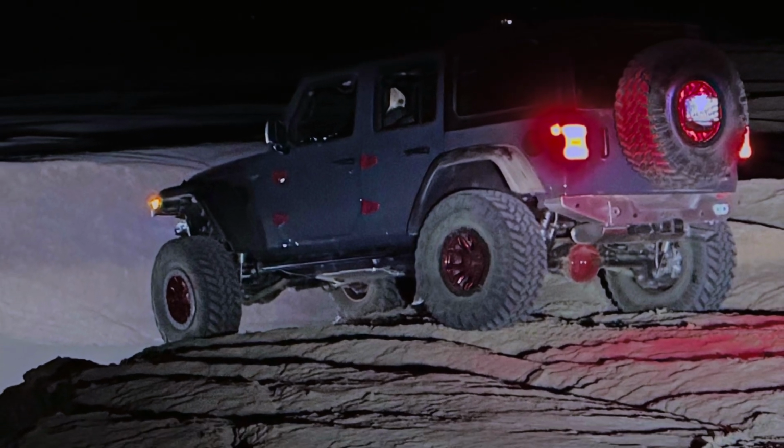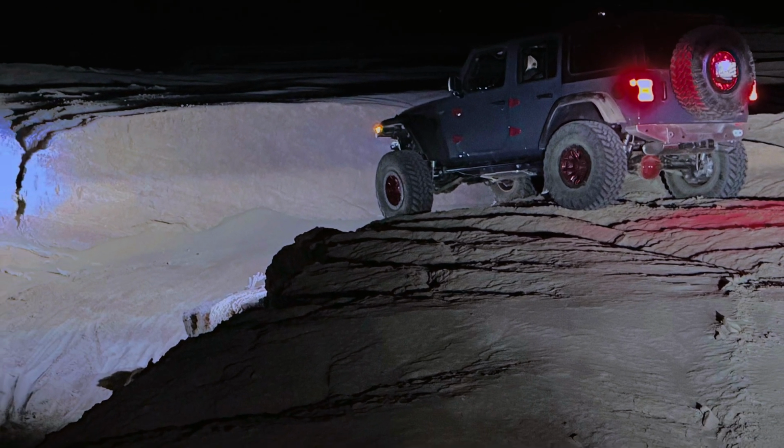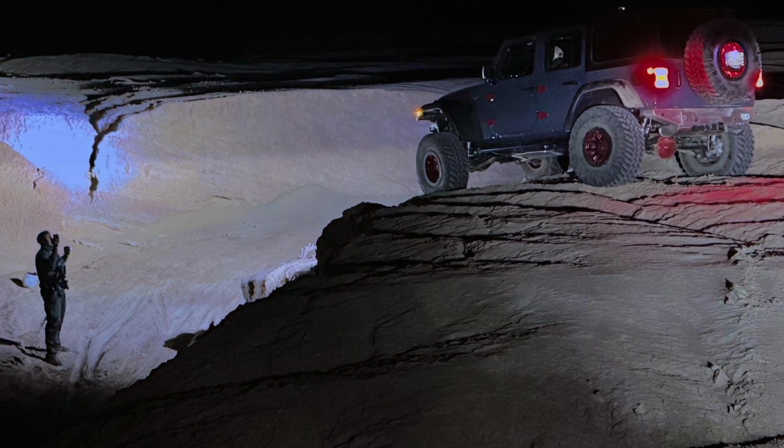Descending into the wash, our pitch was about 35% and our roll was greater than 15%. Was I nervous? Nah.